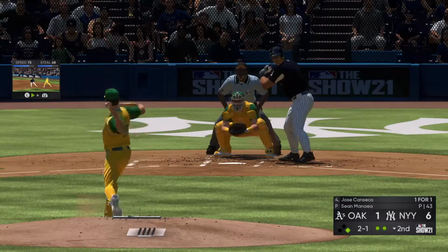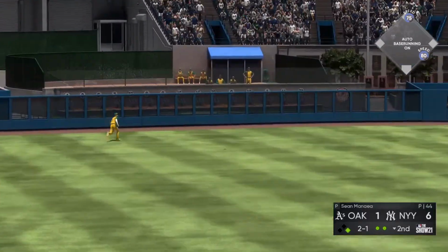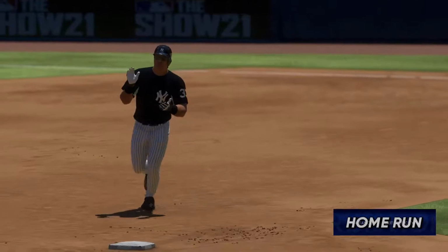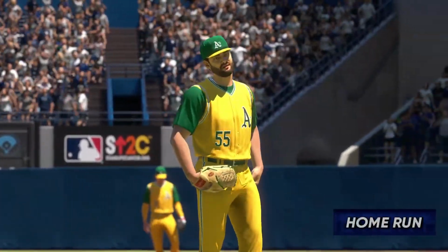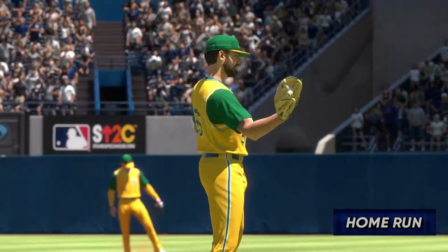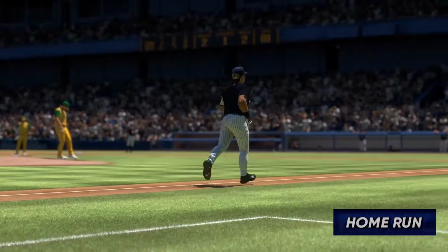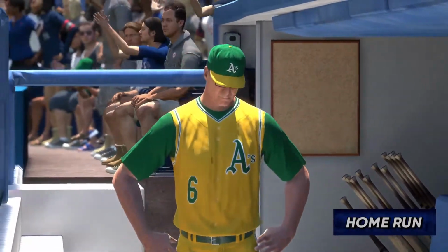Here's the 2-1 home. A swing and a drive sent out toward the gap. And this ball is gone. No chance to make a play on that one. So a 2-run shot to left center, his second home run of the game, as this is now a 7-run ball game.